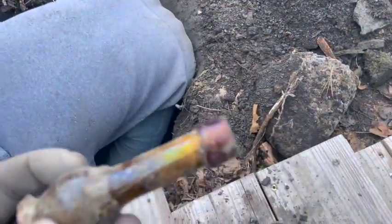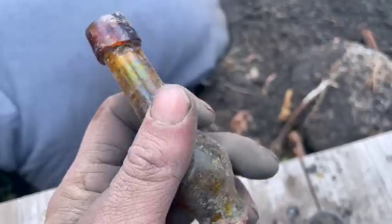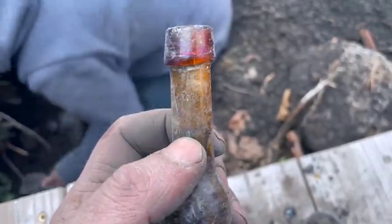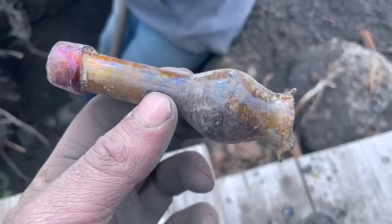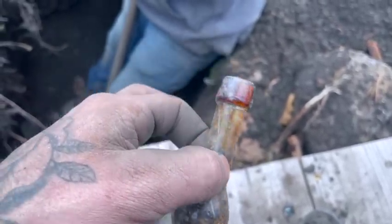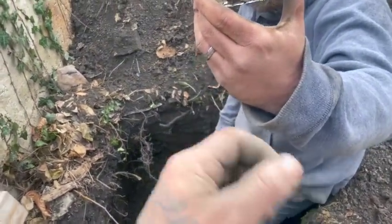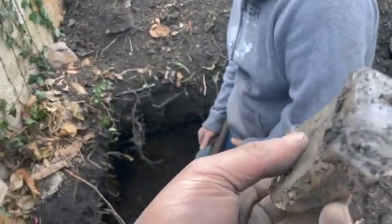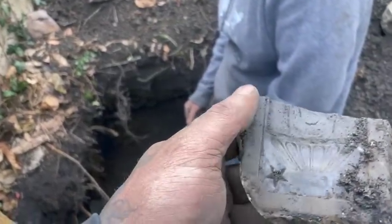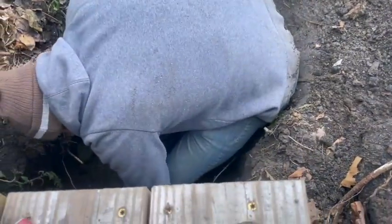Check this out. I have no clue what this was. Ain't never seen anything like it. Look at that applied lip. What the heck is that? It's a bottle. That ain't a bottle. You sure? Yeah. It's a bottle. No, some kind of tray, ash tray or dish. It's cool for being that early. Now it's in a million pieces.